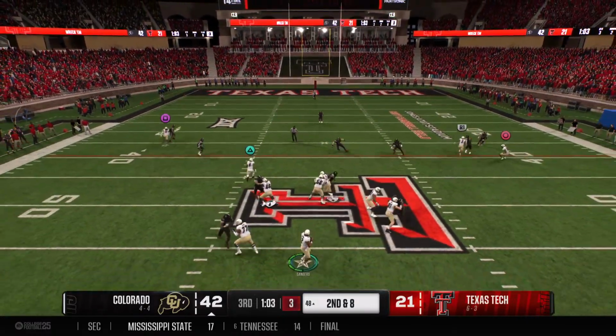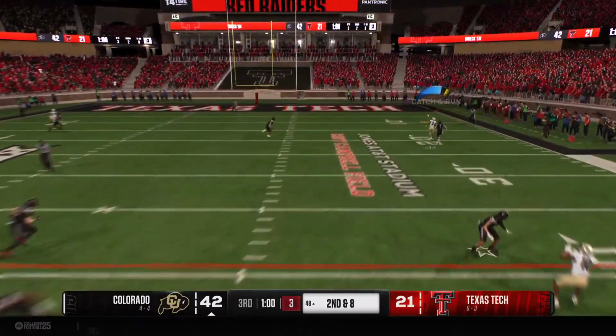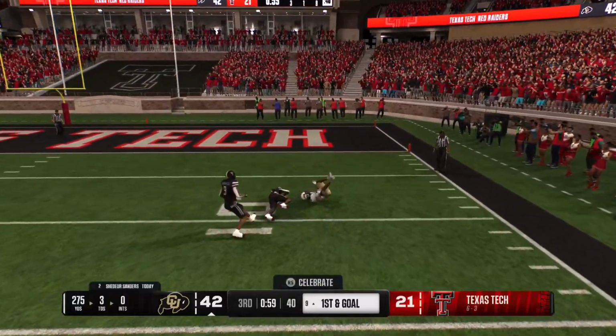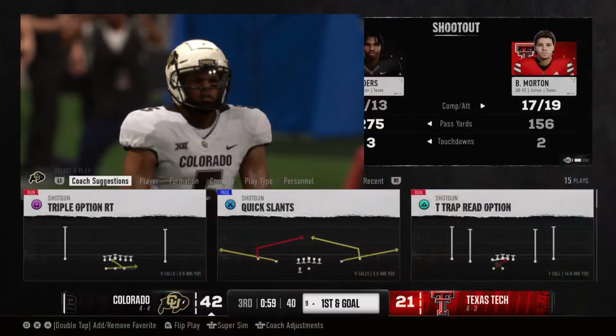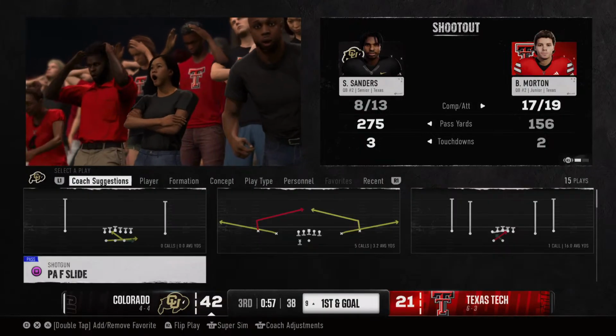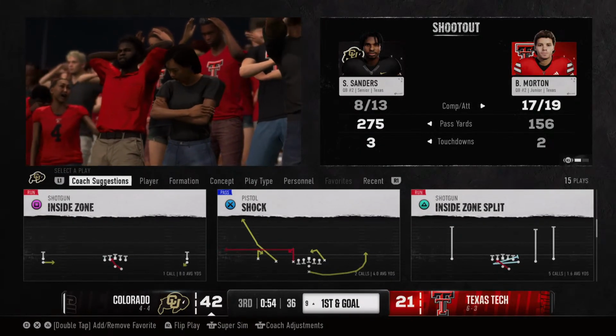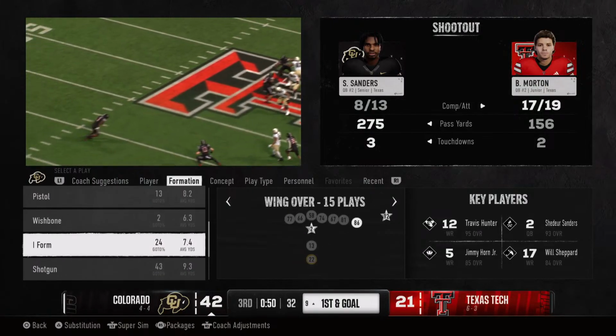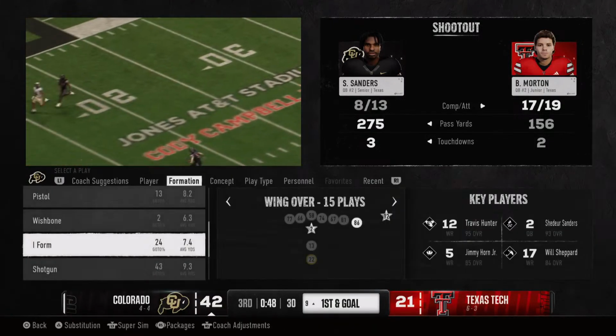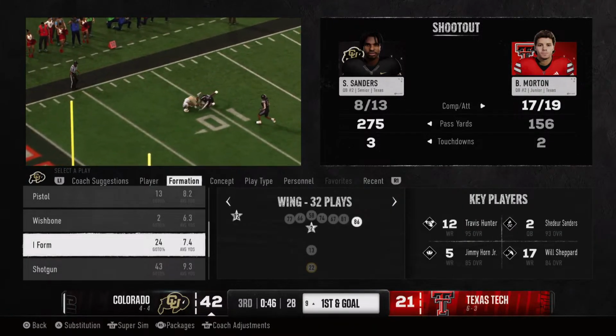Dropping back, it's Sanders. Looking to take a shot. Hits him in stride at the 10. They get him down with this offense to set up first and goal from the 9. That's a beautiful pass and catch. I love the job the quarterback does manipulating the defense with his eyes. He froze that safety, and that allowed his receiver more room to work his route.